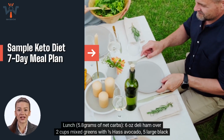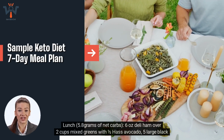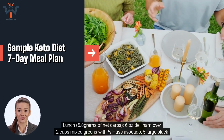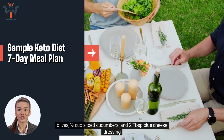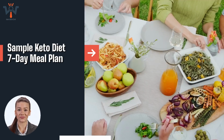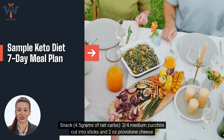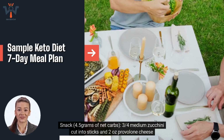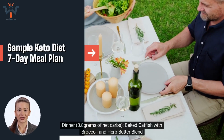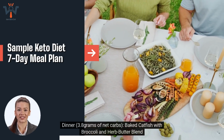Lunch, 5.8 grams of net carbs, 6-ounce deli ham over 2 cups mixed greens with 1/2 avocado, 5 large black olives, 1/2 cup sliced cucumbers, and 2 tablespoons blue cheese dressing. Snack, 4.5 grams of net carbs, 3/4 medium zucchini cut into sticks and 2-ounce provolone cheese. Dinner, 3.8 grams of net carbs, baked catfish with broccoli and herb butter blend.